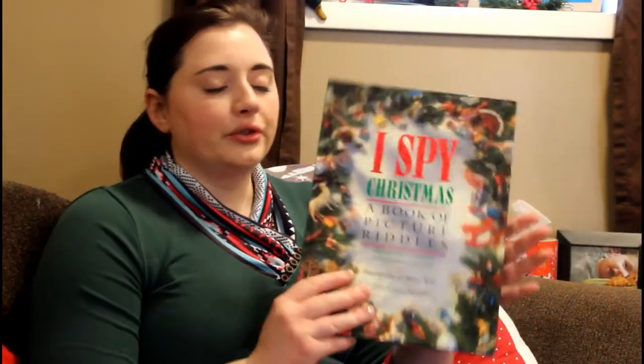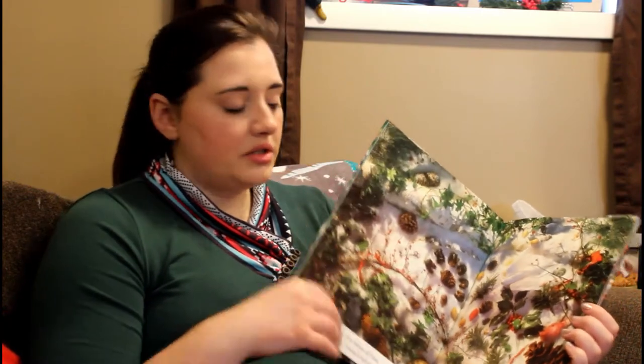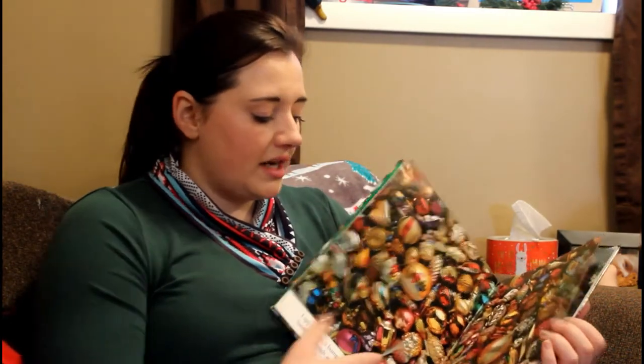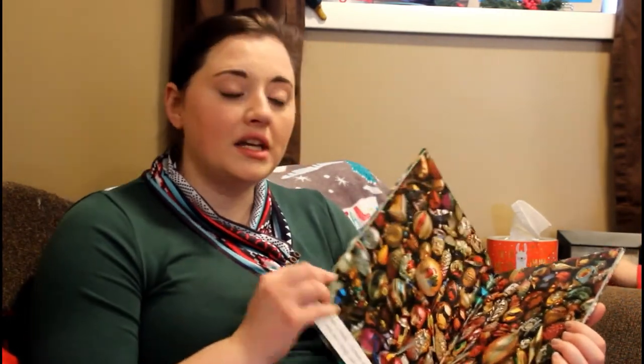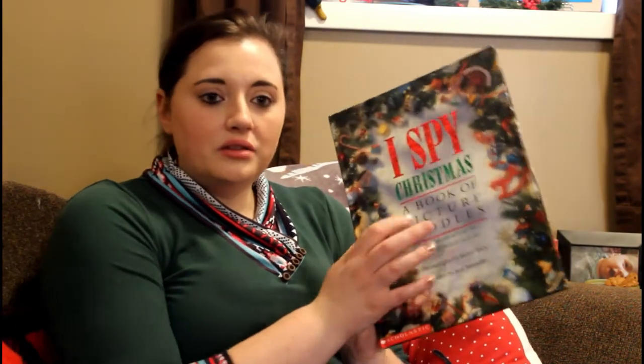So the first book I want to share with you is this I Spy Christmas book. It's actually an older version of it. I believe it was my husband's when he was little. I really like this for Lucas because we can go through it and he can identify some of the pictures. I don't necessarily read the words. I'll just say, hey, Lucas, find the present, and he'll point to the present. Or on some pages, there's a train, and I'll say, hey, Lucas, find the train, and he'll point to the train. So I really like this. It's associating Christmas items with the pictures. So I believe it's teaching him a lot. So definitely on the recommendation list.